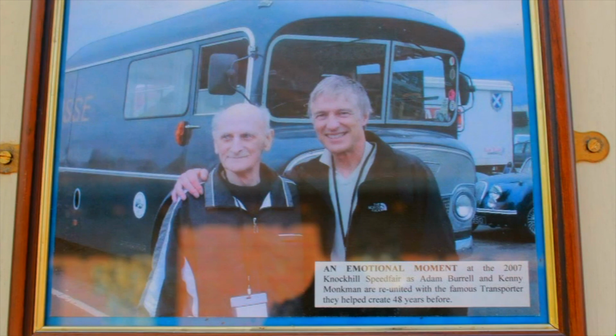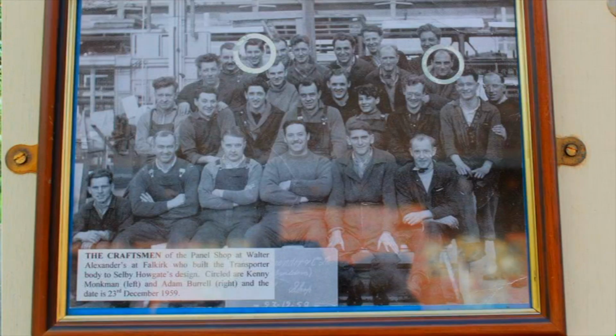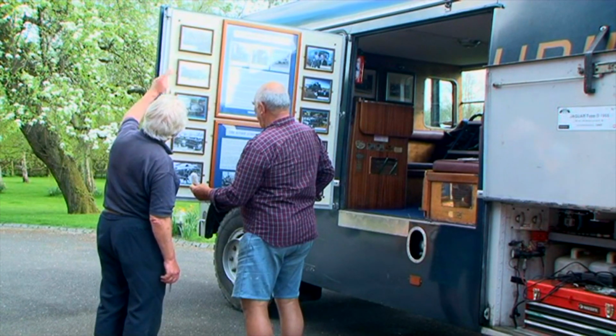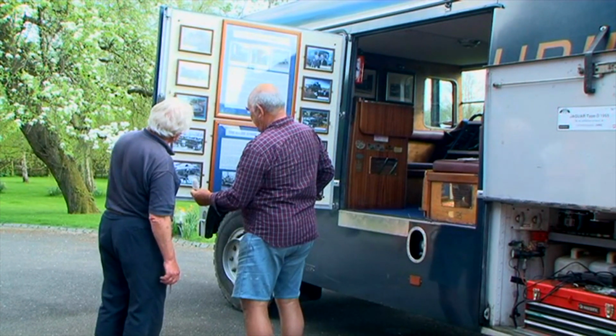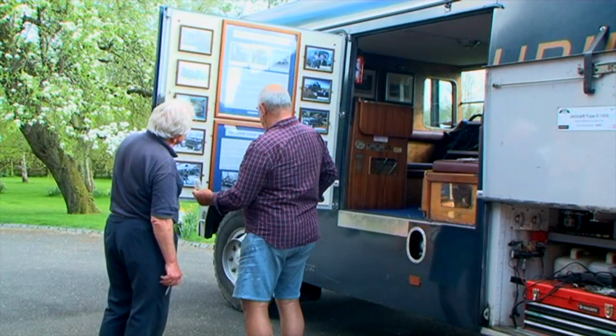He said, and then he had to go and get his old shop foreman, the guy with the bald head. And then subsequently they sent me these pictures, and they said this was our photograph in 1959 of the team that worked on it. And so we tried to put original pictures down here and some of the later post-restoration pictures on the other side.